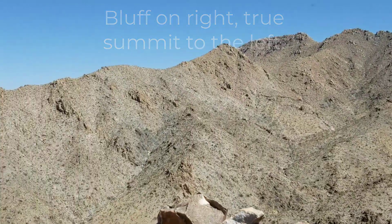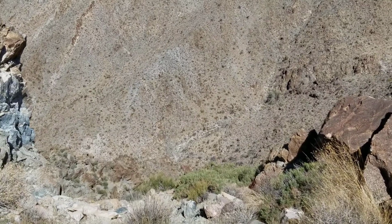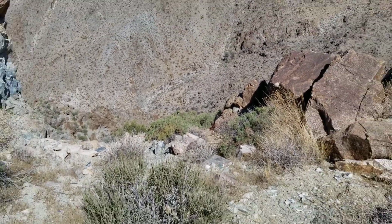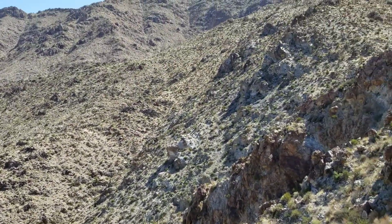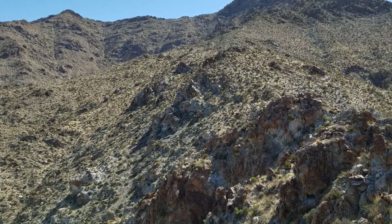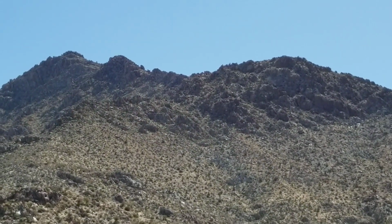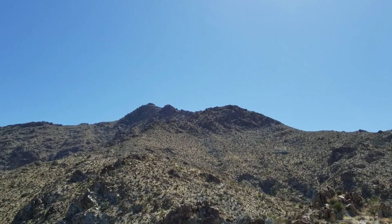Now we know from the Horse Thief Canyon Loop experience that we look down in this direction. We're looking down into Horse Thief Canyon. And we took that canyon up to, oh gosh, over this ridge in the foreground, and then straight up the side of the mountain. That was the experience a couple weeks ago, and we ended up somewhere just below or just above that bluff on the right of Mount Wilson. We don't know. We're gonna find out when we get up there.